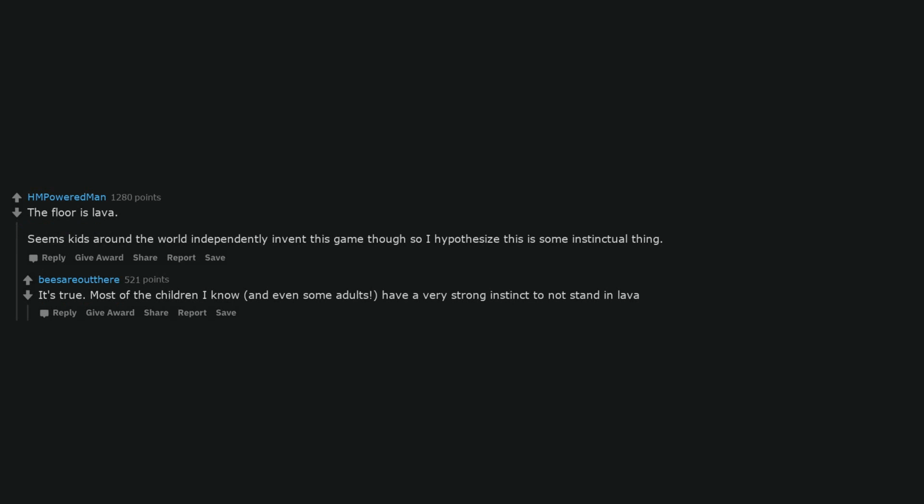The floor is lava. Seems kids around the world independently invent this game though, so I hypothesize this is some instinctual thing. It's true. Most of the children I know, and even some adults, have a very strong instinct to not stand in lava.